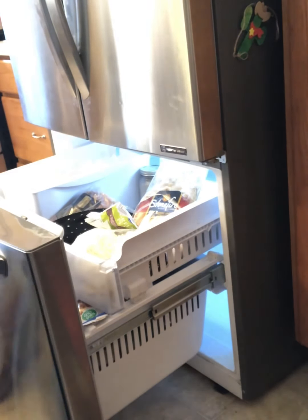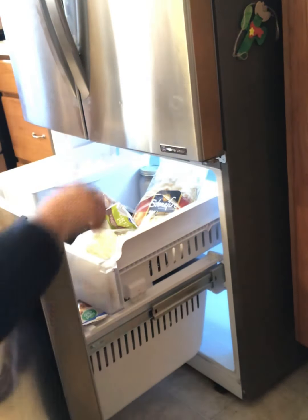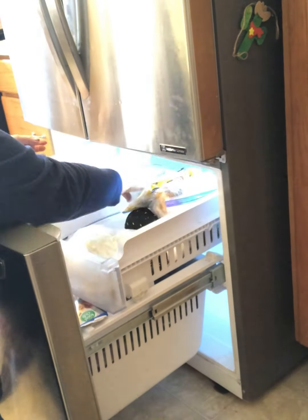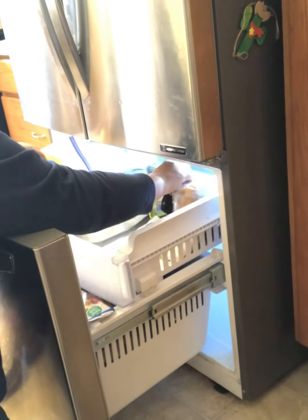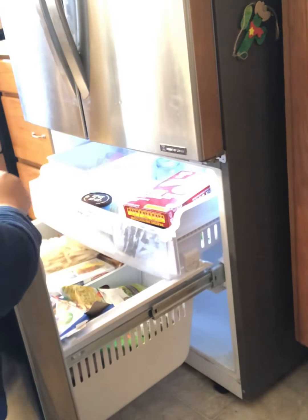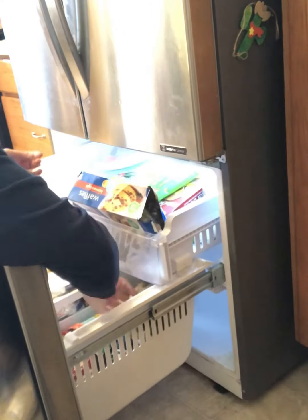So here I'm just going through it and seeing what I can toss and what I can use and what I can put into the garage to give me some more space on the inside. Sometimes I make freezer prep or freezer meals and put them in the inside freezer, and then I have to move them out to the outdoor freezer so I have more space inside.